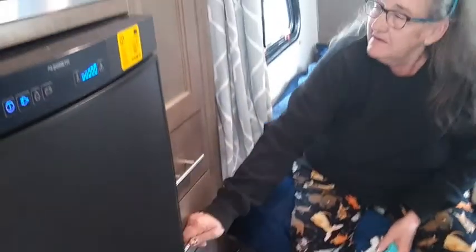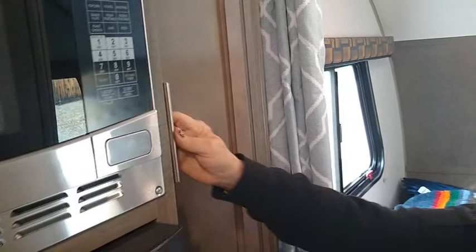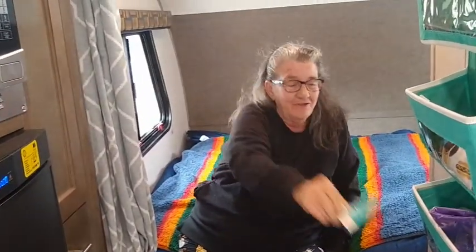Then we have 3 drawers here, which are pretty decent. And this is just if you want to hang something. It's not a ton of room, but I hang my coat in there. Then this is over the door just for extra catch-all stuff. Very proud of my little nightlight I found. Very cool. Very cute.